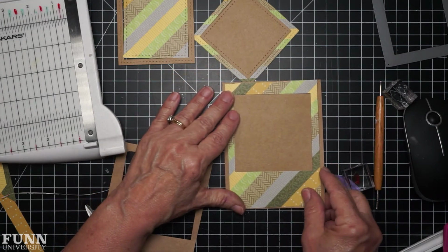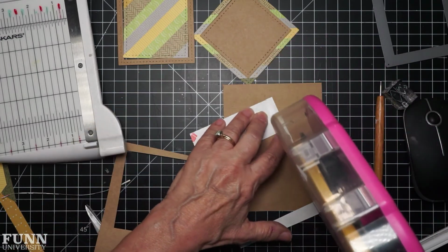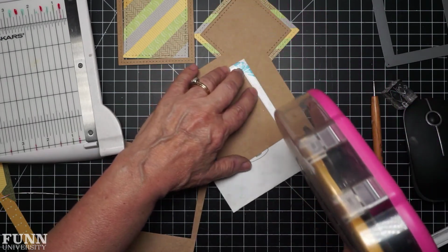We'll cut this just shy of 4 1/4 and just shy of 5 1/2. And what we'll probably then do is stick him on here. I just used old scrap paper, old copy paper, to put this. That keeps it from getting too thick.